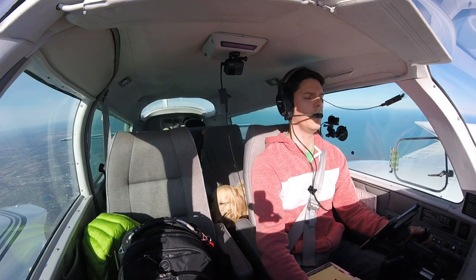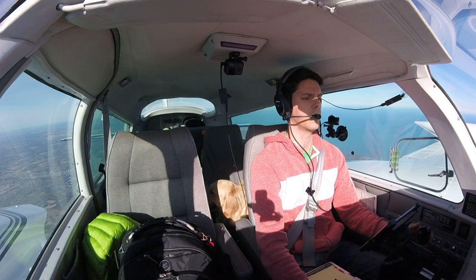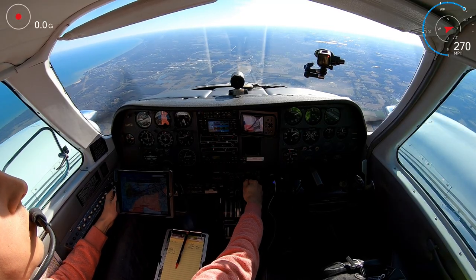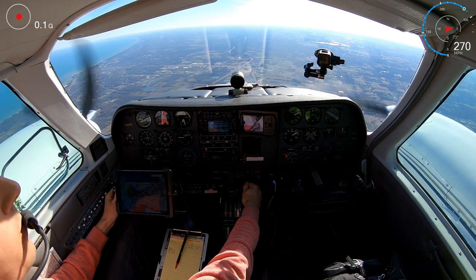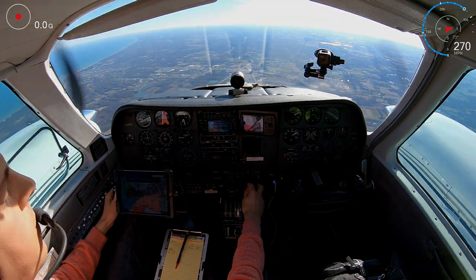All right, wow, we have a great tailwind. We're doing 236 knots across the ground right now on a ground speed. The heater is having a little trouble keeping up, which it does above 180 knots, 180 miles an hour airspeed, but we will survive.